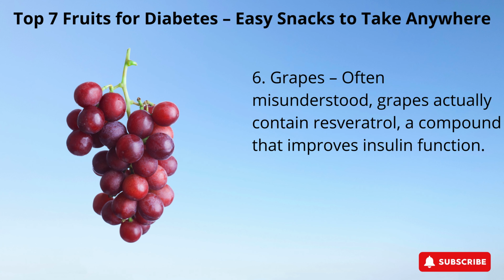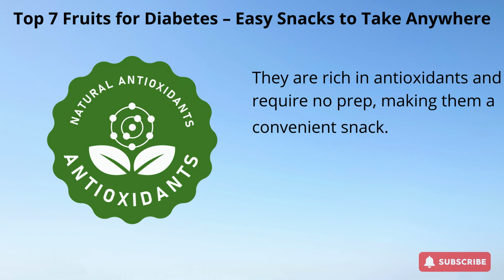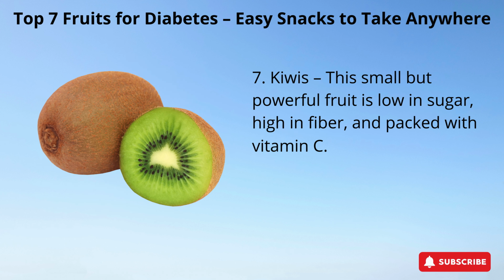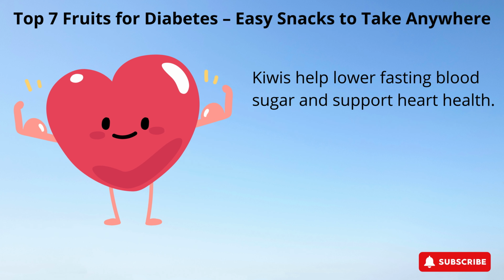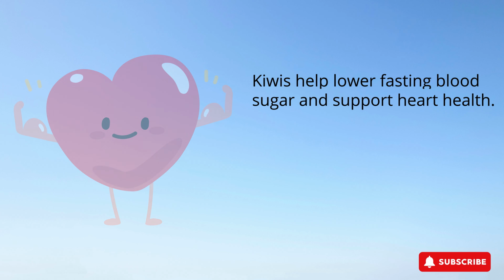Grapes. Often misunderstood, grapes actually contain resveratrol, a compound that improves insulin function. They are rich in antioxidants and require no prep, making them a convenient snack. Kiwis. This small but powerful fruit is low in sugar, high in fiber, and packed with vitamin C. Kiwis help lower fasting blood sugar and support heart health.